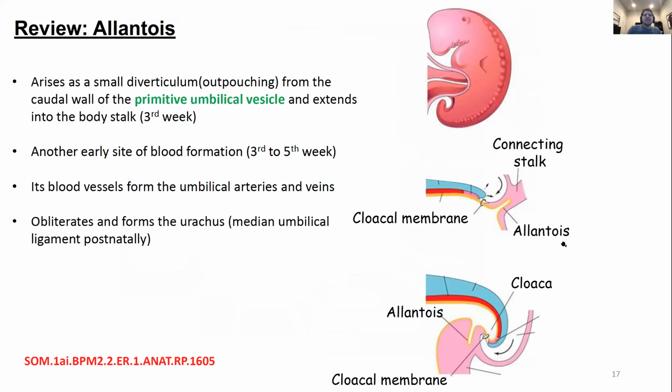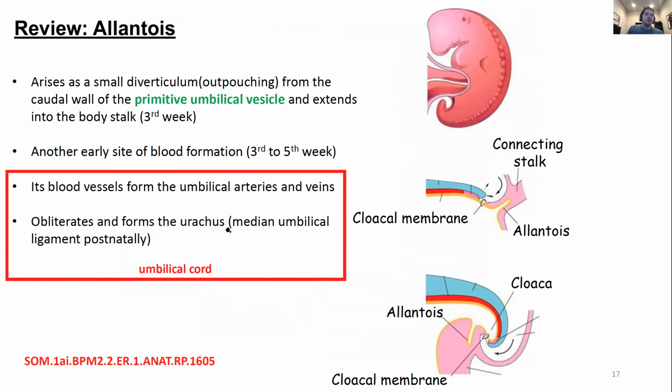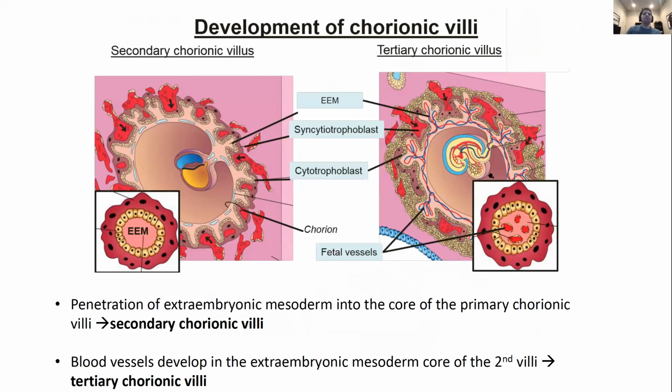The allantois is basically what ends up making the umbilical cord, right? So once that obliterates, it'll make the urachus and then the median umbilical ligament, but the allantois kind of allows those waste products to go back from the baby into mom.